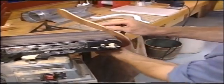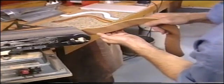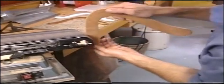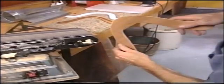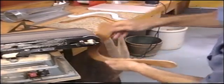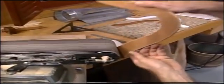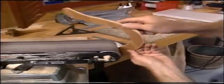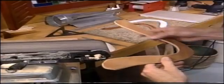That's good. And you repeat this process until you have the entire outside edge beveled at a 45-degree angle. Another tip is to keep the boomerang moving as you're sanding it so you don't create any dips or valleys in the edge. I'm using 100 grit sandpaper here. That's coarse enough to take off a lot of stock at one time, yet it still produces a nice smooth edge.